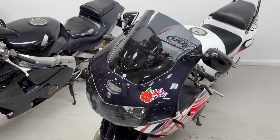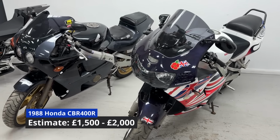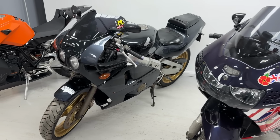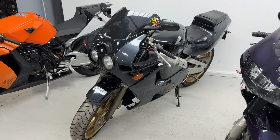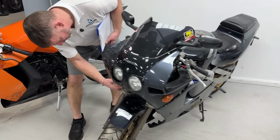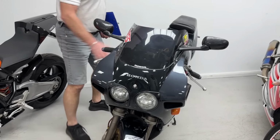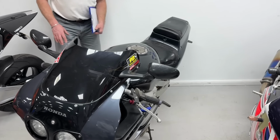Little CBR400 next to that, the Baby Blade as they were known at the time, 1998. This one is complete, but it has got problems with a bit of the fairing, needs putting back together in places, so there are a couple of little issues with it. All seems to be there. Again, would need the recommissioning work.